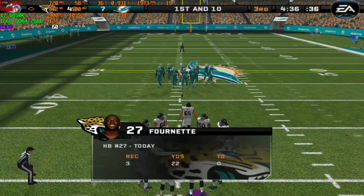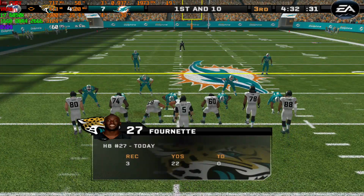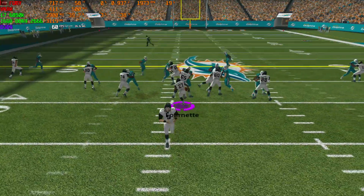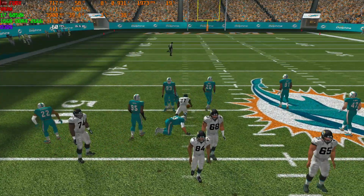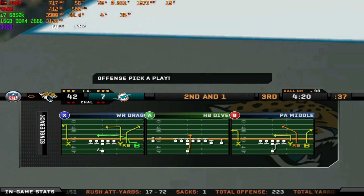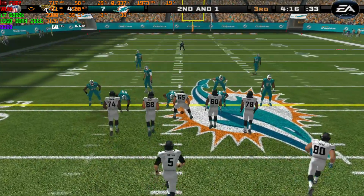First and 10. Ball on the 41-yard line. Let's go. Number 27, lone setback. Here we go. Hand it off to the back. Allen comes up to make the play on the 49-yard line. He's had pretty good success running the ball in this second half. Second and 1, ball coming on up. 49-yard line. Stay at home.